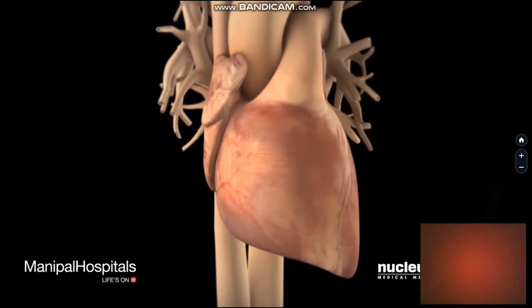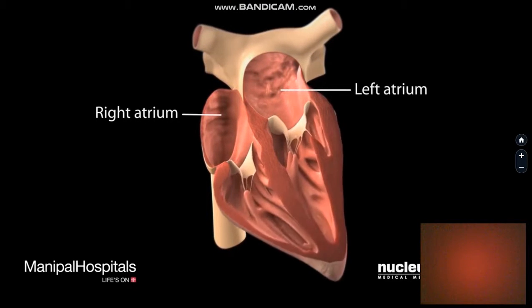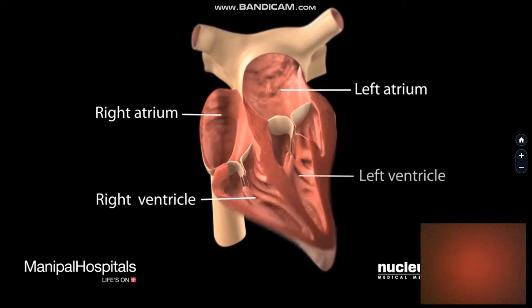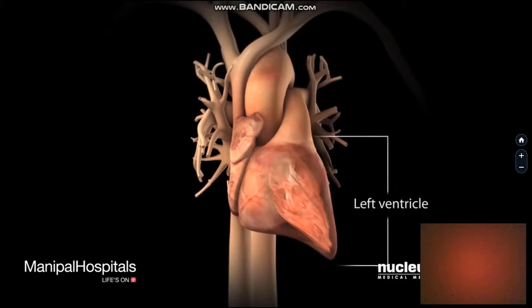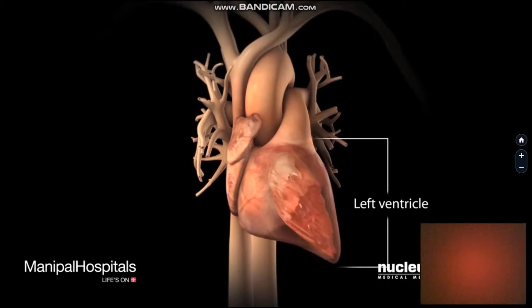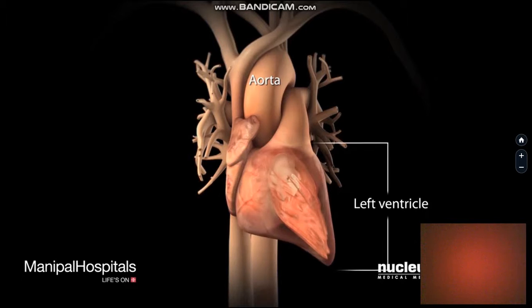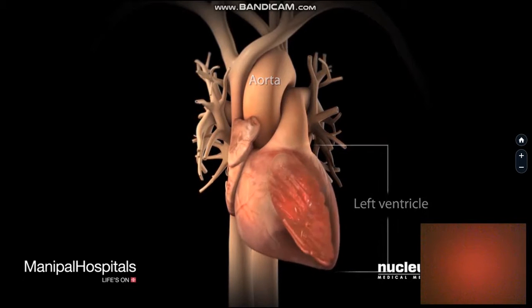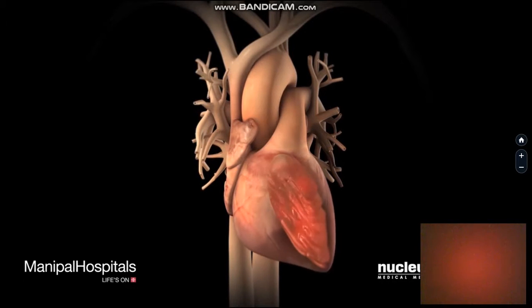The heart has 4 muscular pumping chambers: the right atrium, the left atrium, the right ventricle, and the left ventricle. The left ventricle pumps blood out through a large artery called the aorta to supply the body with the oxygen and nutrients it needs. In left-sided heart failure, the left ventricle is not able to pump enough blood to the body.